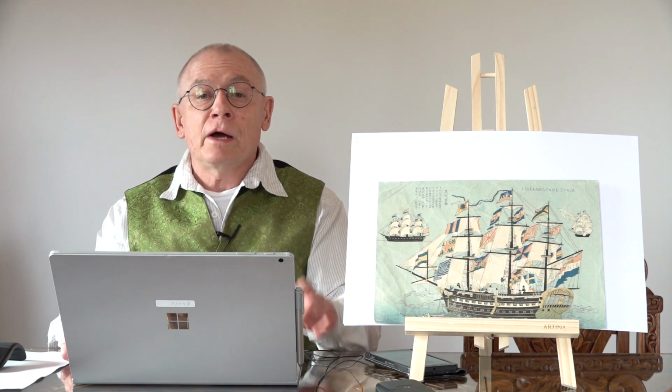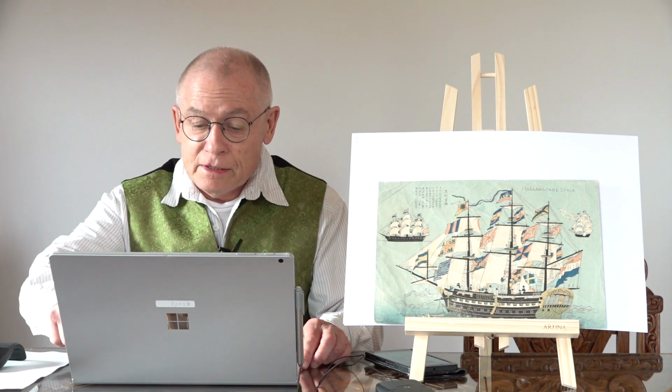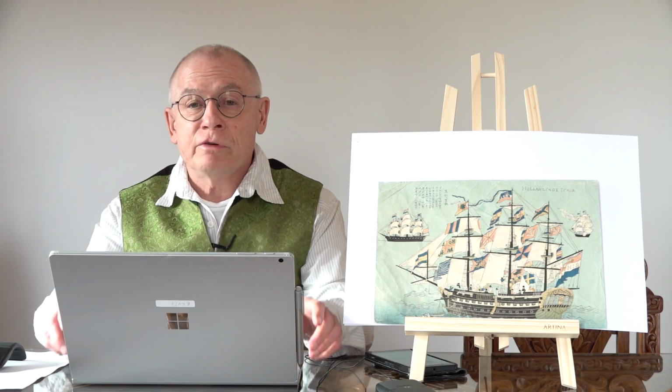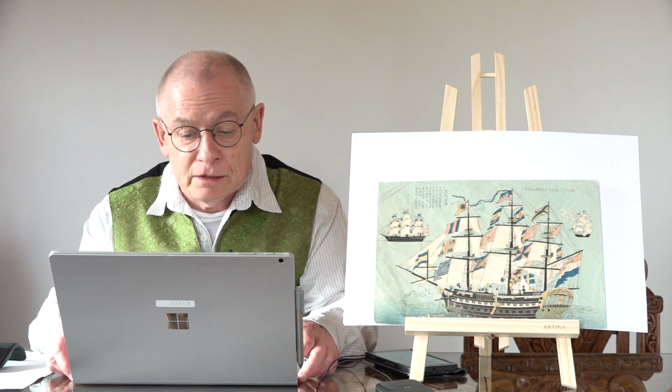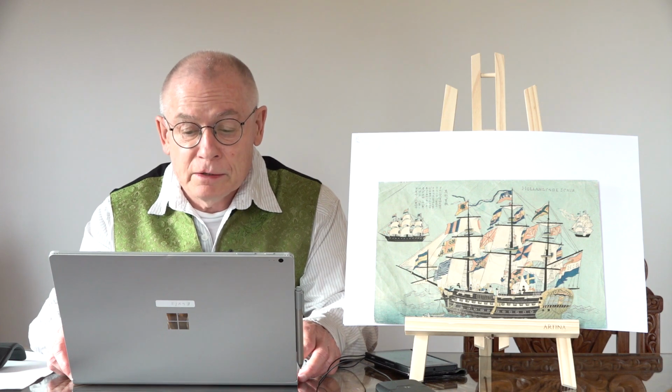Okay, however, this seclusion was not quite complete. There was a little trade post on an artificial small island off the coast of Nagasaki, and it was the Dutch trade post of Deshima. And the Dutch East India Company had the trade monopoly. And how did this happen?